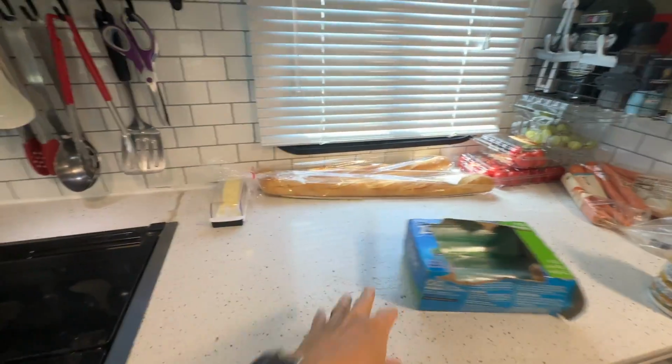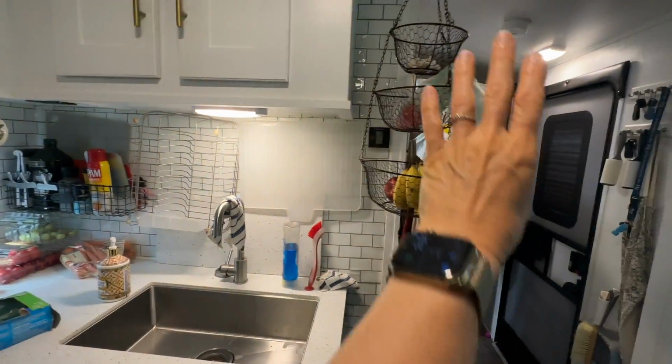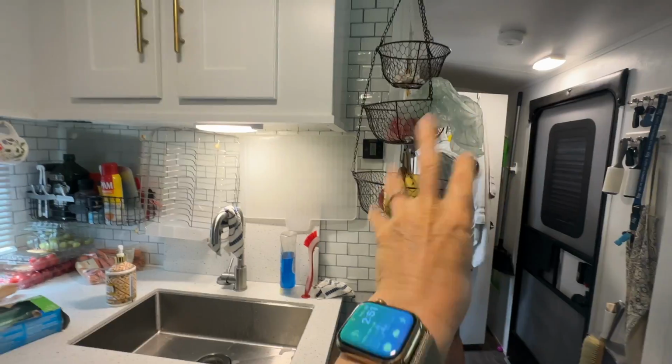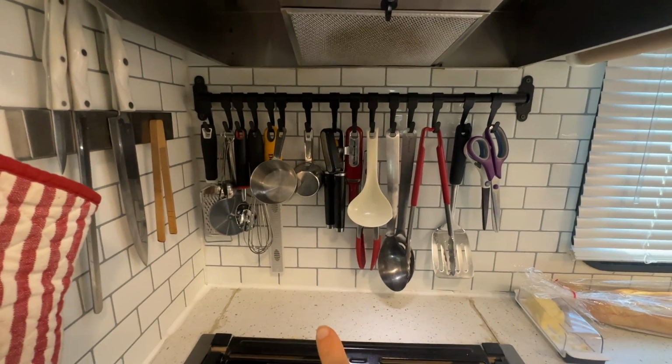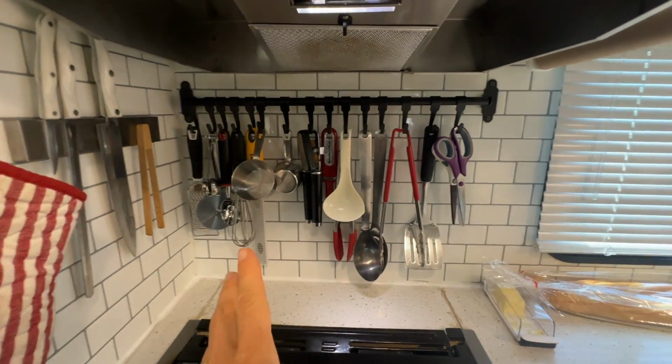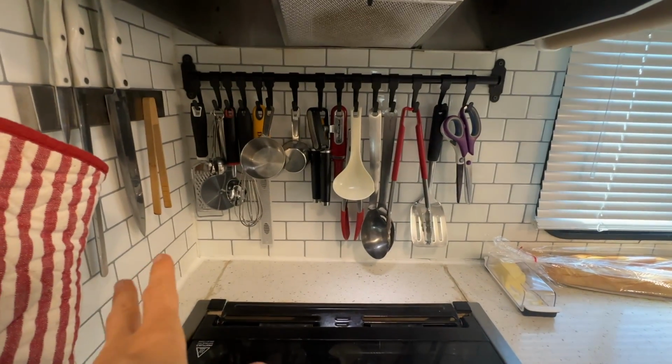This is what we're working with. This is a lifesaver for me to keep my produce out. We are handwashing everything. We don't have a dishwasher in our RV. This is a new addition this time around. We've had this RV for 5 years now, but we never traveled in it full time or lived in it.